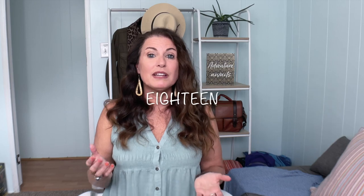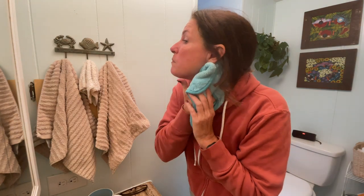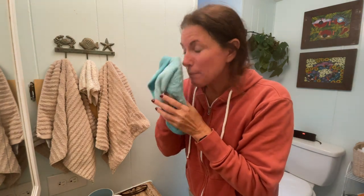Instead of using disposable face wipes, get something like these magic eraser wipes. These are washcloths that all you have to do is add water and you can wipe off your face and it gets all of your makeup off, including your mascara. Now I got the 4 larger ones, but they do come in a set of 10 smaller ones that are more the size of an actual face wipe.